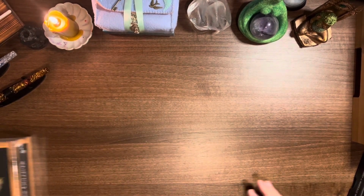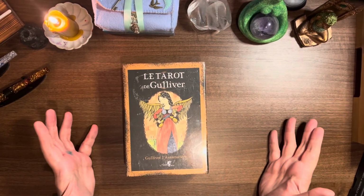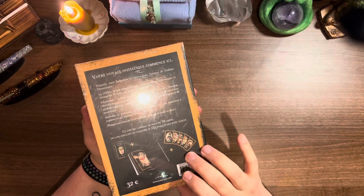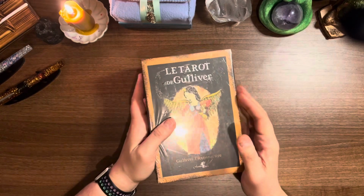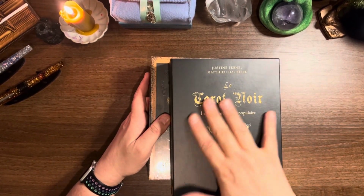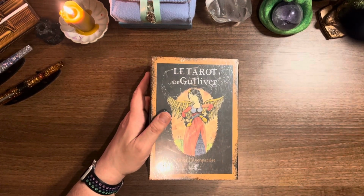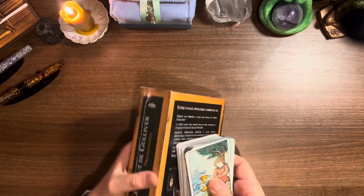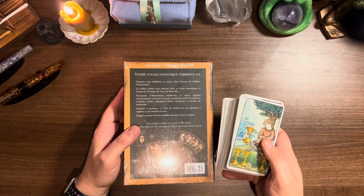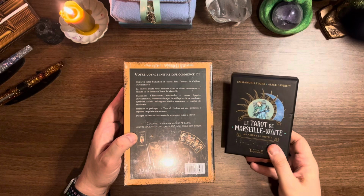So the new deck is Le Tarot de Gulliver. And the artwork in this deck, from what I've seen, is kind of reminiscent of Tarot Noir, and I do think people are going to make comparisons between Tarot Noir and this deck. But looking at the images, I would have been convinced it was the same artist who's done Le Tarot de Marseille Wait.